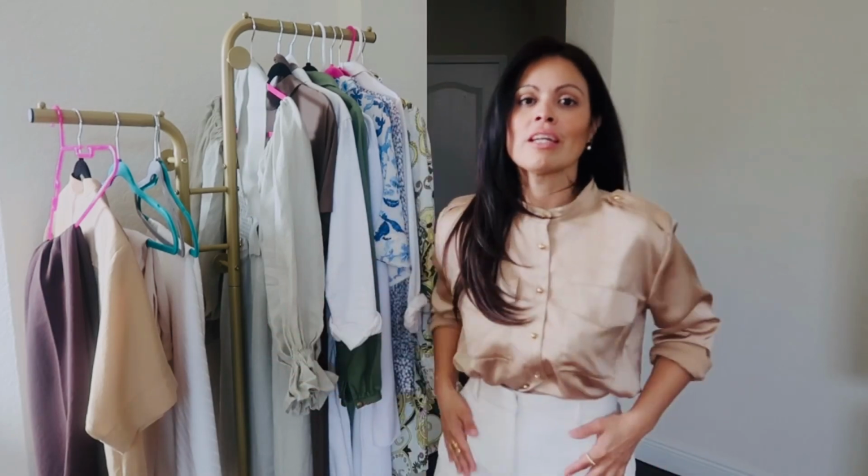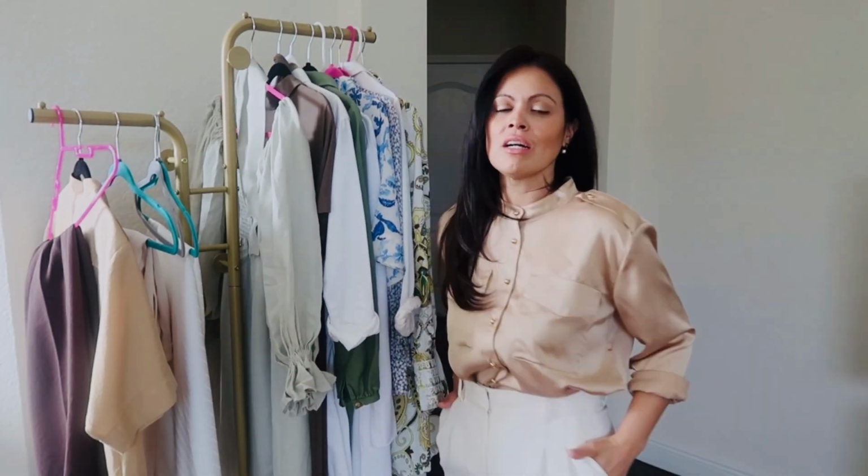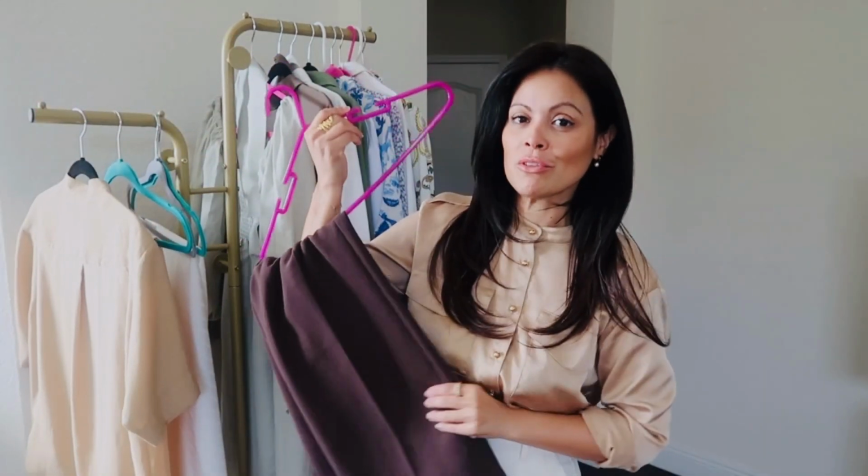And here I'm wearing it with my white Aritzia pants, and I styled it that way on my Instagram, but I could easily wear it with these beautiful brown trousers as well, or a white skirt, pretty much anything. I mean, this is a neutral, so I absolutely love it. I did get it in a size small. I would say it's true to size, and it is cropped. I'm going to take it out so you can see. It's going to be wrinkled, but I'll take it out so you can see.